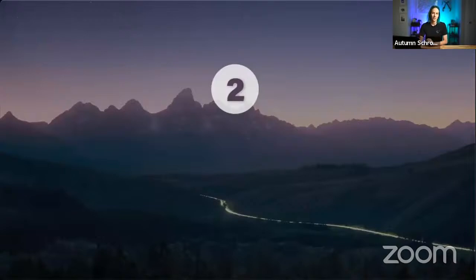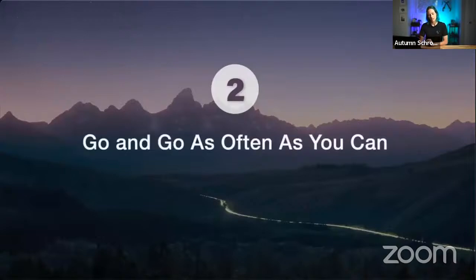All right, tip number 2, go as often as you can. Most of landscape photography is gambling, like it's playing odds. Will it be a good sunset? Will the clouds pop off or will it just turn to gray? Reading clouds and how they might react with the sun is a key component of landscape photography. But even if you're not sure how to do that, or even if you do know how to do that, just go.